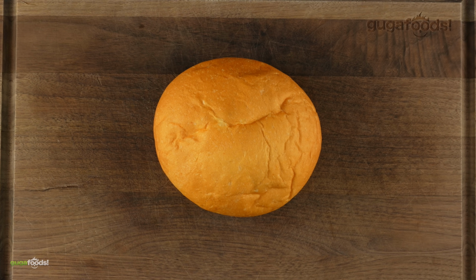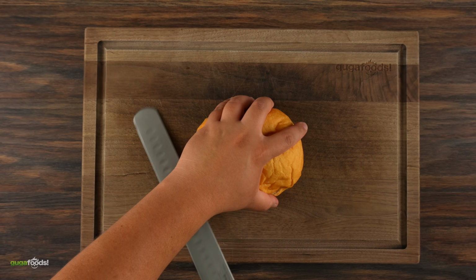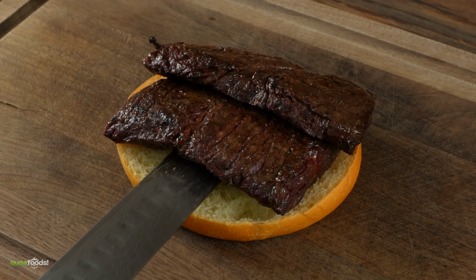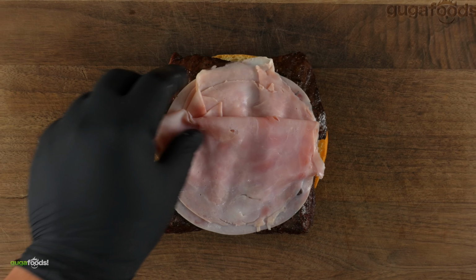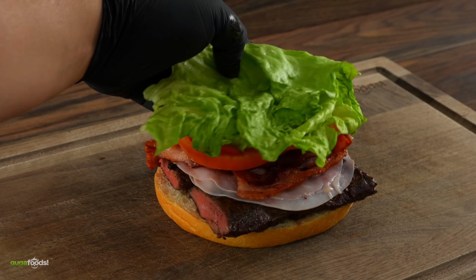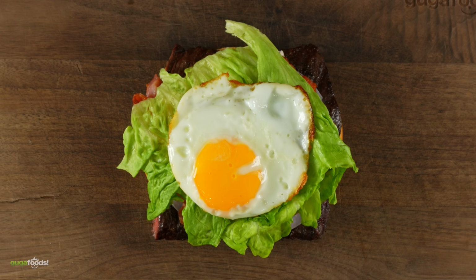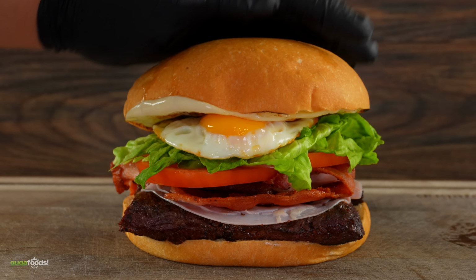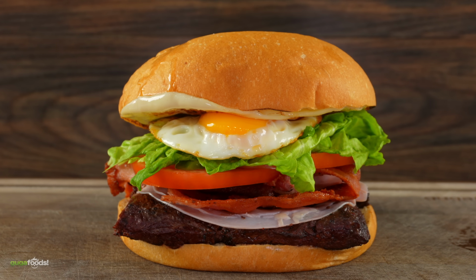Of course, like every sandwich, you first start with a bread. This one is like a burger bun, but very soft. And instead of adding a burger patty, we go with skirt steaks, followed by sweet ham, a generous amount of crispy bacon, and as vegetables, a few tomatoes, lettuce, a fried egg with runny yolk. And to finish the whole thing off, you melt some provolone cheese on the bread and add that to this wonderful sandwich.